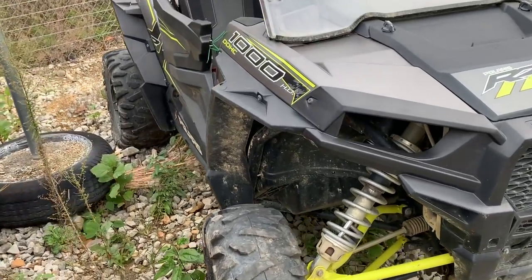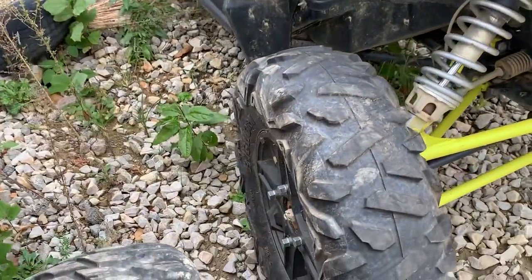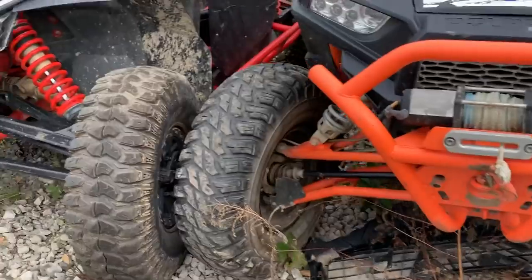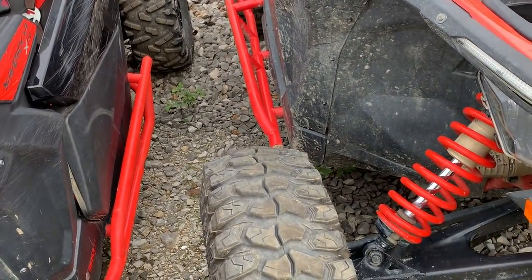Here's a 1000. This one right here looks so weak with these stock tires. That just shows what wheels and tires can do on a vehicle. But let's go ahead and see if these got the keys. I'm gonna start them up, see if I can check the mileage, and we're gonna keep an eye out.